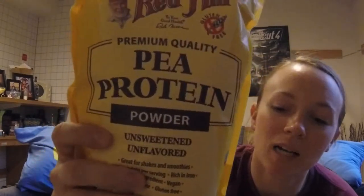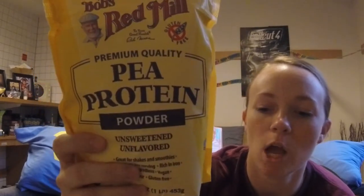So, this is what I have been waiting on. This is actually what I went to buy on Amazon, and then I ended up getting all this other cool stuff. But I have Bob's Red Mill Pea Protein. So, literally all this is made of is pea protein isolate. That's it. One ingredient. This is unflavored, unsweetened, and for a fourth cup, it's 100 calories, 1.5 grams of fat, 2 carbs, 21 grams of protein for a fourth cup of this. A fourth cup is such a small amount. That's so crazy to me.